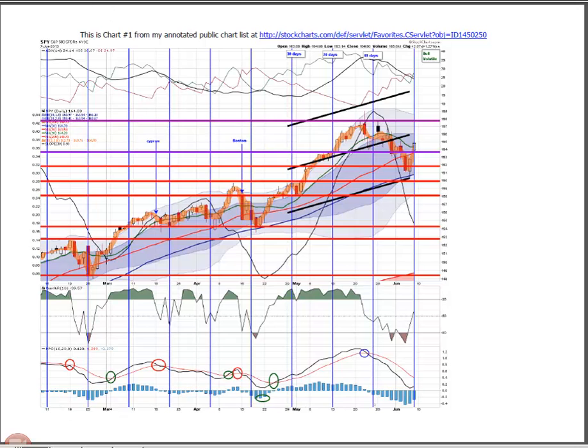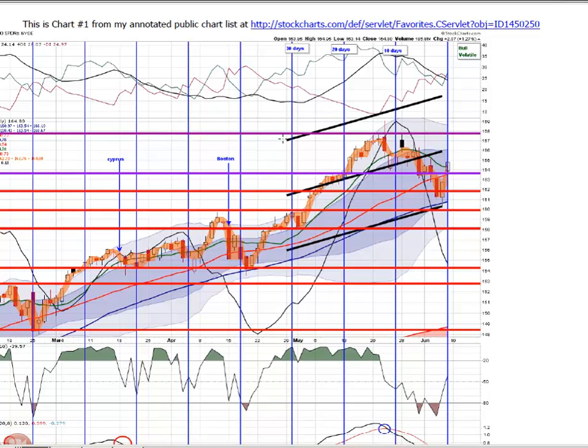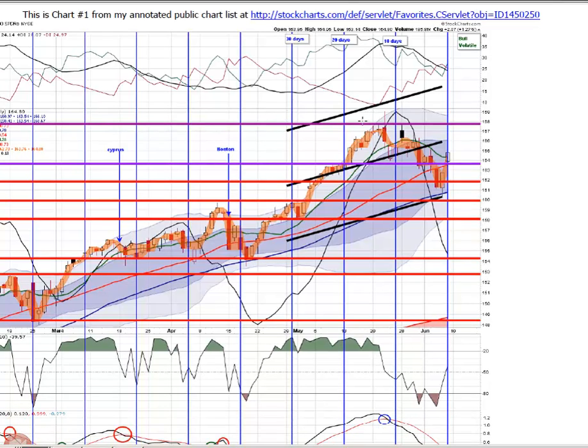Looking at the market health check, let me zoom that up a little bit. Looking at the market health check here, vertical blue lines are 10, 20, and 30 days worth of look back. The horizontal purple lines are price targets that have been resistance in the past. And so right now at 168, we need to see price close above that and hold for us to believe that we might have another leg up here.